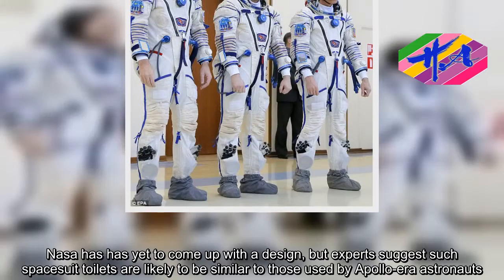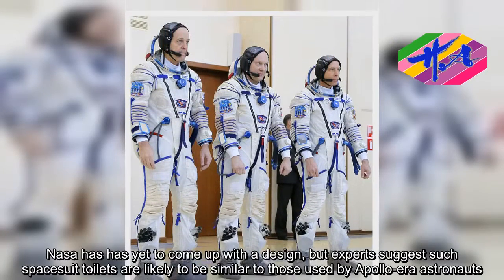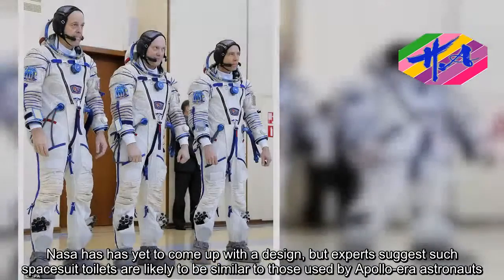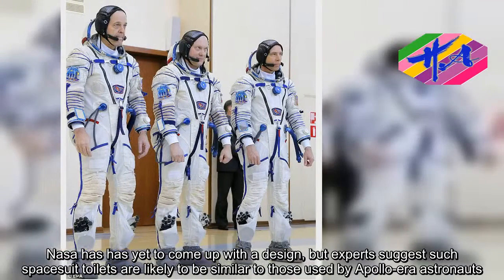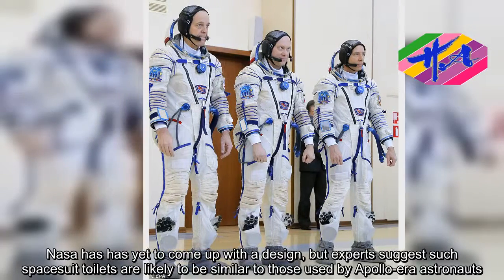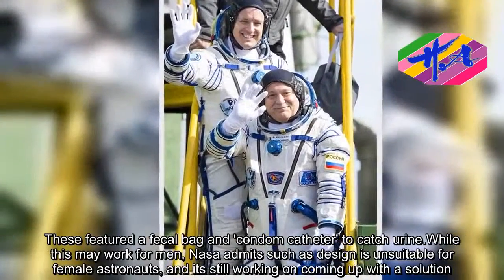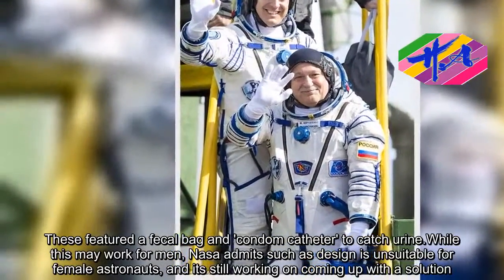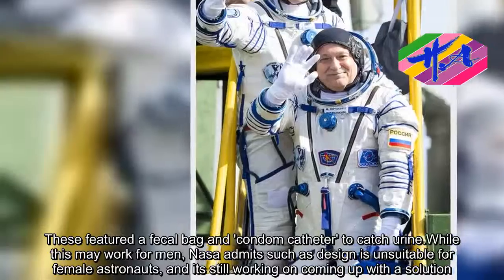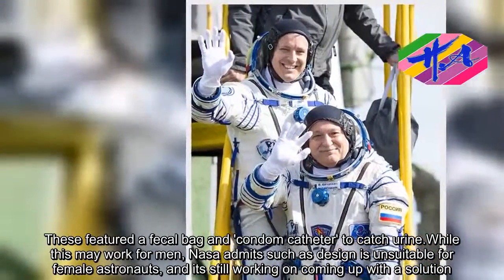NASA has yet to come up with a design, but experts suggest such spacesuit toilets are likely to be similar to those used by Apollo-era astronauts. These featured a fecal bag and condom catheter to catch urine. While this may work for men, NASA admits such a design is unsuitable for female astronauts, and it's still working on coming up with a solution.